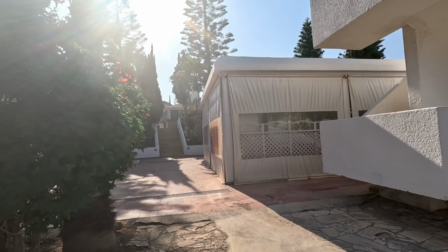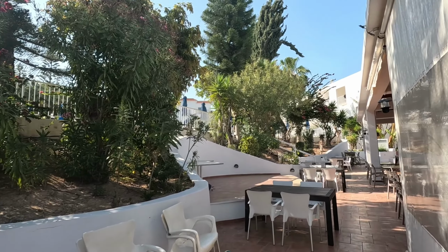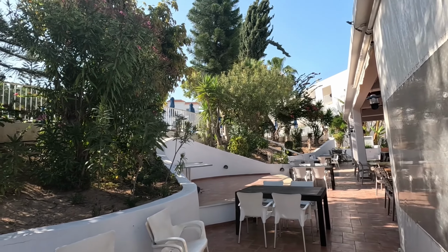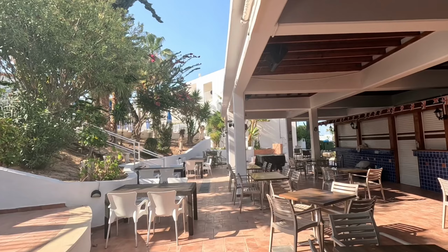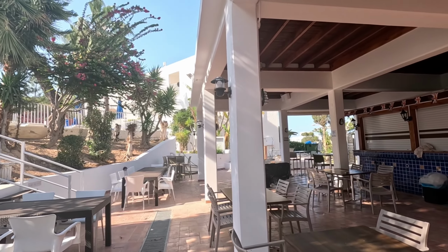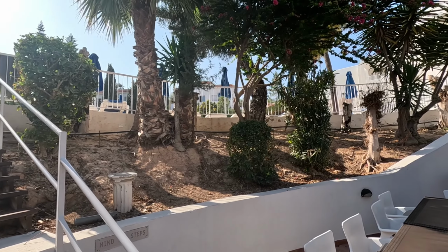This place has been undergoing massive refurbishment. They literally ripped out all the rooms, guys, and refurbished them at the front of the hotel. The so-called bungalows at the back, they haven't been touched. So here we are, there's the main restaurant, and all the tables and chairs are out. Place has been cleaned, getting ready for guests to arrive, and we'll go up the steps, shall we?